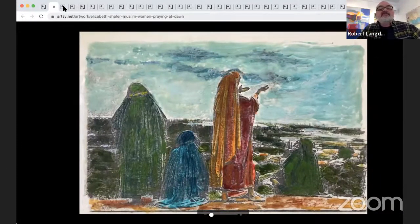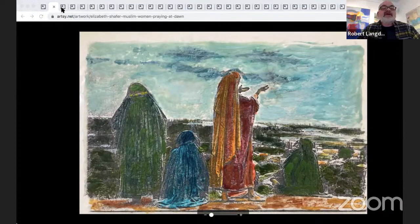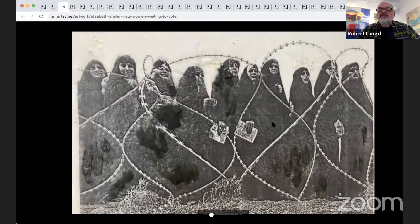So we have, Elizabeth, I have two pieces by you. I'm sorry, the title on this: Muslim Women Praying to the Dawn, I think it is. That's right. And then the second one is Iraqi Women Waiting to Vote. You want to talk about both or any preference on which one?